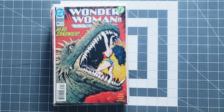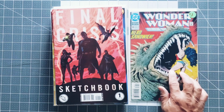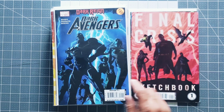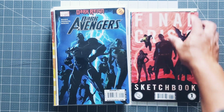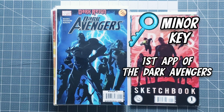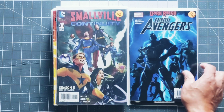All right, so this is the final stack. This is Wonder Woman number 80. Another Brian Bolland cover. Final Crisis Sketchbook number 1. I have no idea what it is. Oh, and this is probably the only sort of worthwhile minor key in there. This is the Dark Avengers number 1. And this is the first appearance of the Dark Avengers. Picked it up. See, 7 cents.